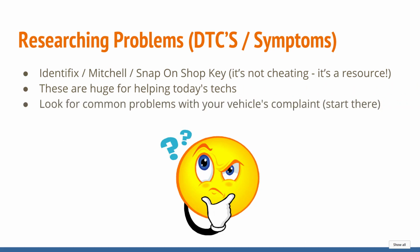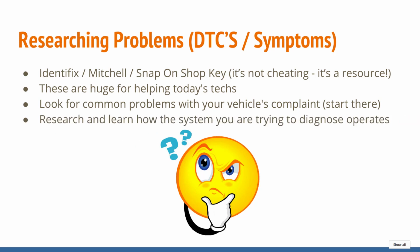We're going to want to look for common problems with your vehicle's complaint and start there. So whatever your complaint may be, research it, look for the most common cause, start there. Right? That makes sense. And if it's not it, then you go to the next thing. But we want to start with the most common issue. And again, guys, let's research and learn how the system you are trying to diagnose operates. If you don't understand how the system operates, you got to start there. You got to know how it works before we can know how to fix it, right?